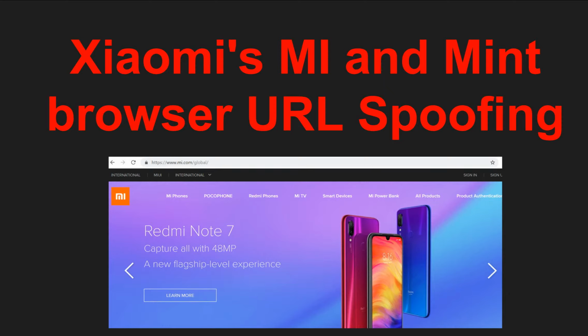Hello everyone. So today we got news from Xiaomi, the big Chinese mobile manufacturer. And the news is that if you're using Xiaomi's Mi or Redmi smartphone, you should immediately stop using its built-in Mi browser or the Mint browser available on Google's Play Store.